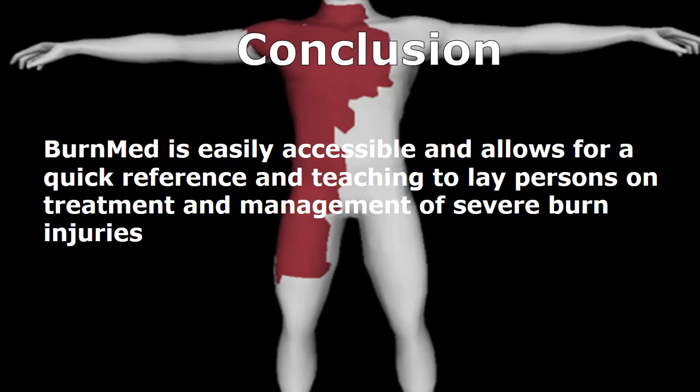BurnMed is a mobile app available only through Apple's iTunes at this time. This app was created to be used as a quick reference guide and help educate laypersons around the world to treat and manage severe burns within a 15-minute time frame. This app could be very useful in the nursing world if everyone owned an Apple product. The quick calculations would allow for fluids to be hung and treatment to start within minutes of the patient's arrival.